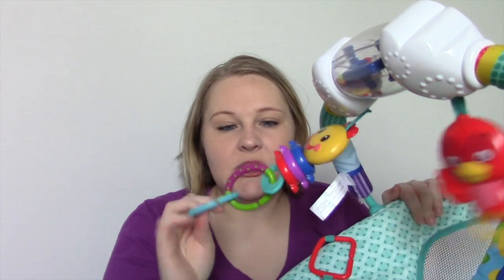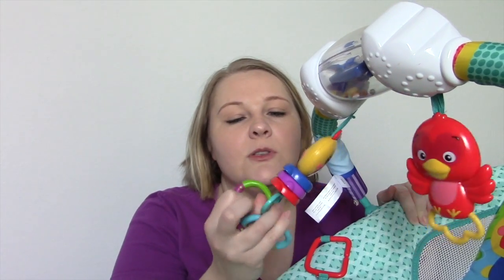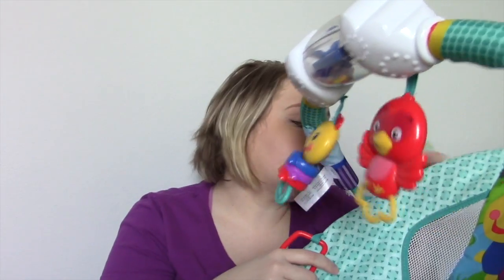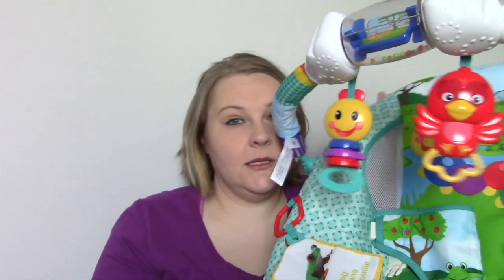When he was too little, at the 2-month point, towards the end of 2 months when we first got it, I would attach things to this so he could reach them easier, because it is difficult to reach when they're really tiny. But honestly, he does still like this. It's just that in recent months he's become obsessed with his swing and his jumper, which I'll talk about probably next month. So that's his bounce chair.